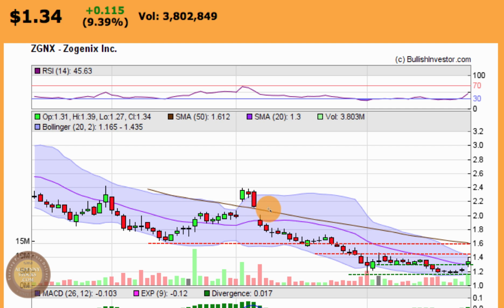As they always say, catching a falling knife is always dangerous, a lot of risk involved, but pay attention to this bottom support, and let's see if volume can stay strong to show that there's some buying interest in this stock at these price levels. And those are the things that we'll be looking for in the ZGNX chart.